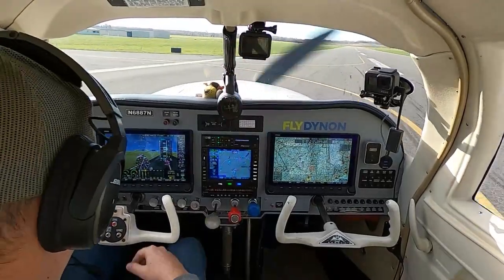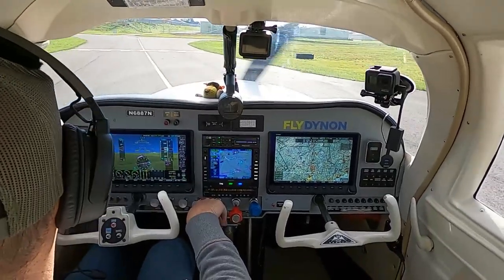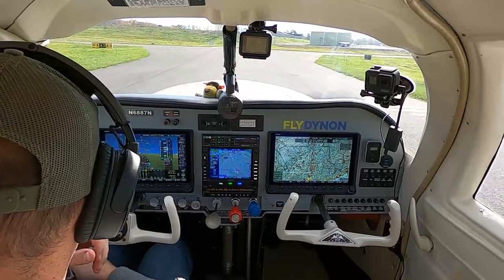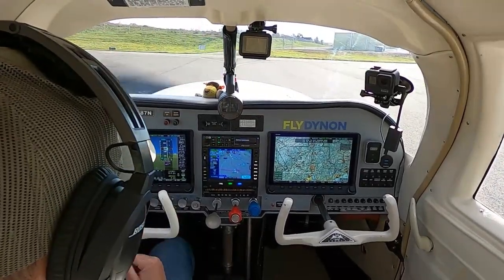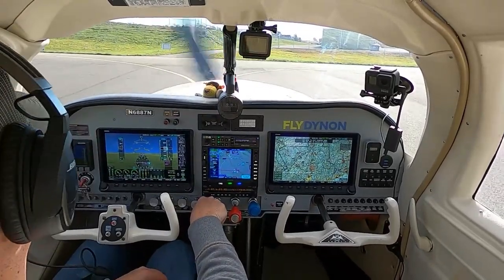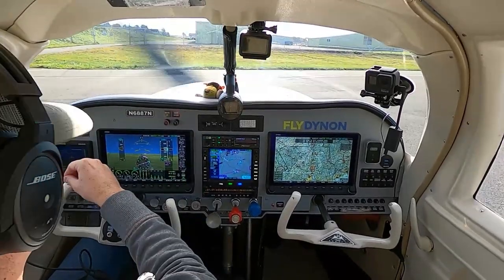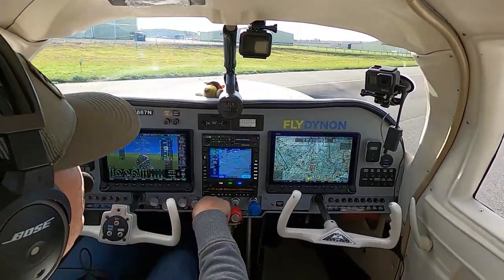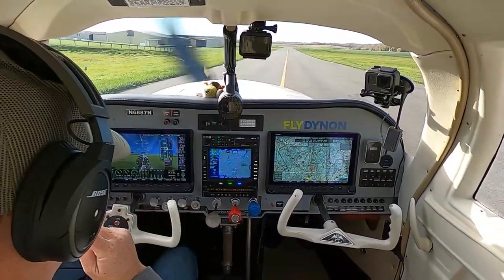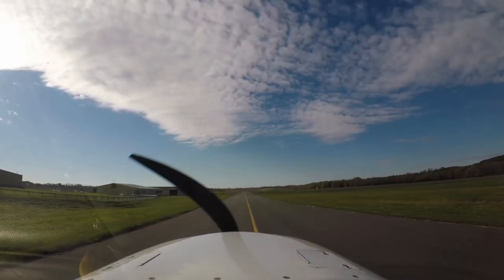All right, made it to Orange County. Orange County traffic, Mooney clear, 2-2, Orange. Oh, my thing came up a little bit. Okay, we made it to Orange County. Beautiful flight. We're going to go get Joe and go to Sky Manor.